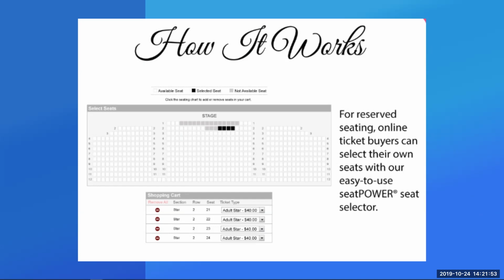We can mark all the ADA and wheelchair spots. And if you'll notice here, you'll see the grayed out areas and the black. In this case, the available seats are white. The selected seats, which are the ones that the Seat Power has selected, are black, and then the not available are grayed out. Now this is not clickable, so a ticket buyer could not click on these.